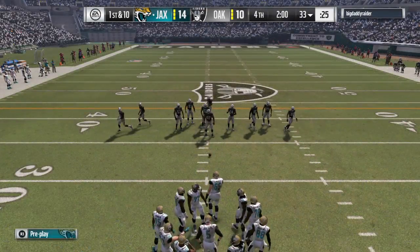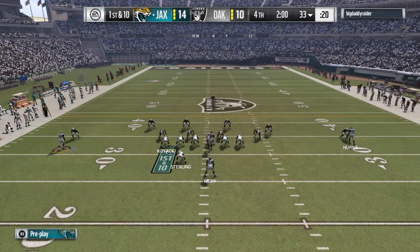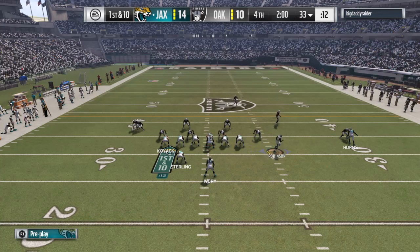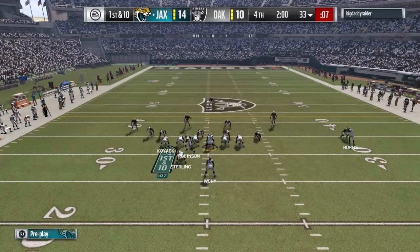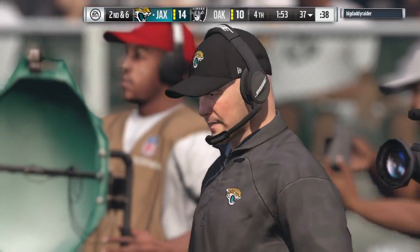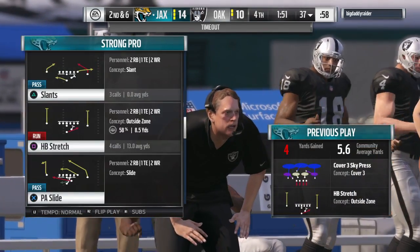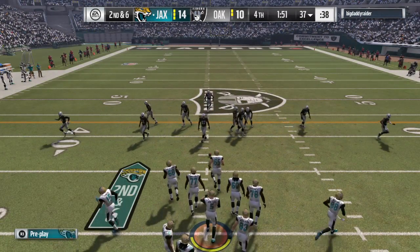So here we go, 1st and 10 now. They come up in an offset eye. In motion left, Robinson. Carry number 10 now for Ivory. And unable to get downhill there as he'll take this up to about the 37. Call it a gain of 4 on first, and that'll make it 2nd down. Now whistles, and the Raiders are going to signal for a timeout. It's just their first. They've got 2 more to use here in the final stages.